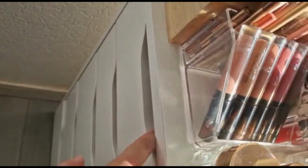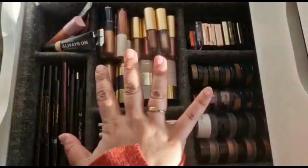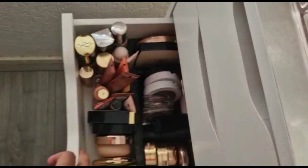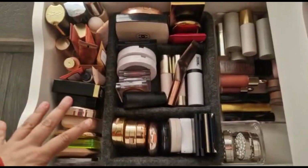I was in the midst of my decluttering series. I recently decluttered my first drawer, and I wanted to show you guys that my second drawer is mainly single shadows. I don't want to do my second drawer today, but I do want to do this drawer today. I want to give you a little quick overview of what we're looking at.